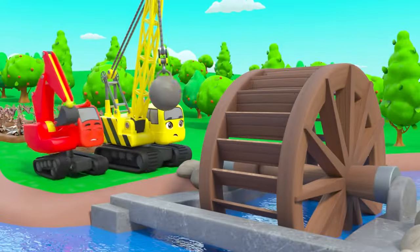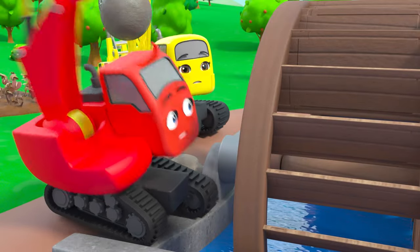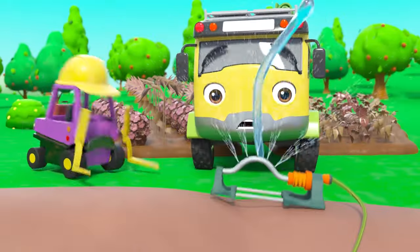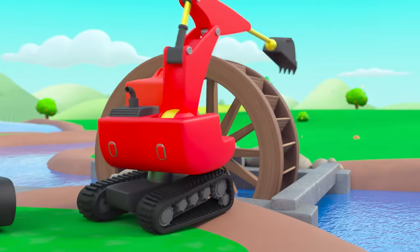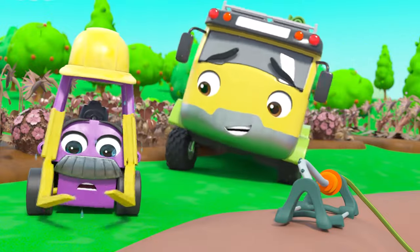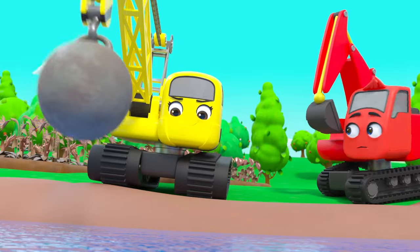Aha! A water wheel! Maybe this can help somehow. When the water wheel moves, water comes out of the sprinkler. Keep it moving, Digley. Ooh. Oopsie! How do they keep the water wheel moving?